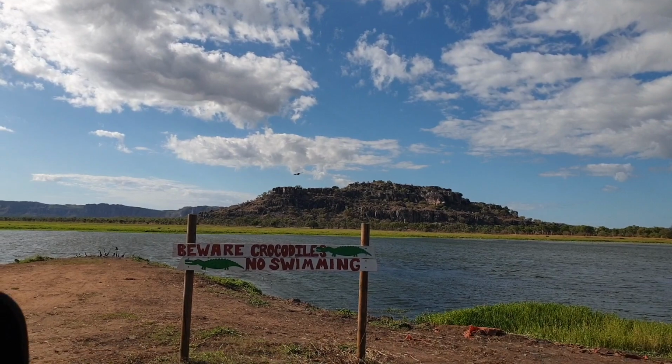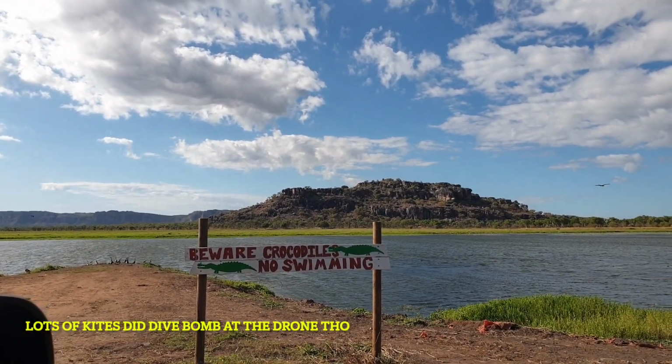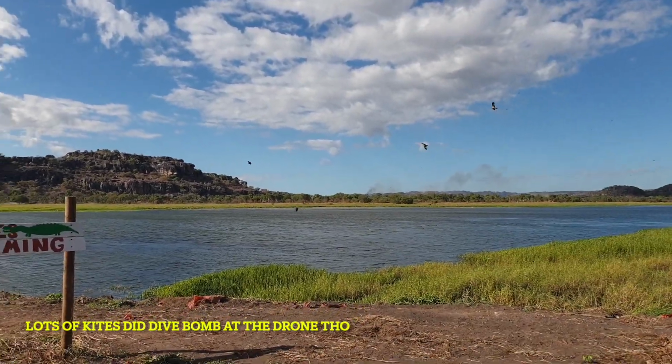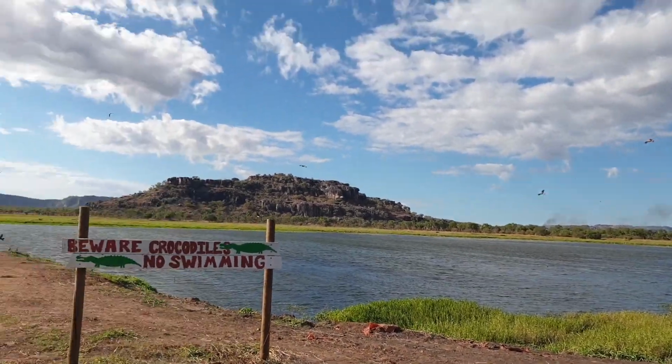Lots of bird life around. No birds took out my drone thing. A couple of little eagles and all sorts of bits and pieces. Bit of a bushfire going on in the back. Bit of a burning going on in the background there.